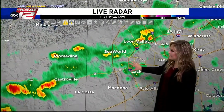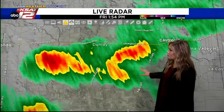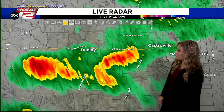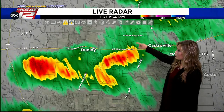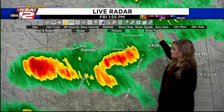And then over into Medina County, Rio Medina, a couple of showers there. Castroville, got some downpours just to your southwest. So this is Highway 90 right here, cutting through Medina County near Dunlay, just south of Dunlay. Some moderate rain. Let's check out the rain rates with these.